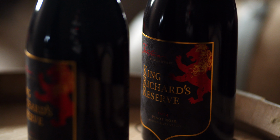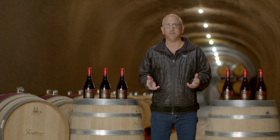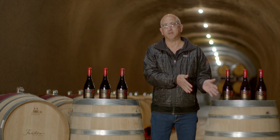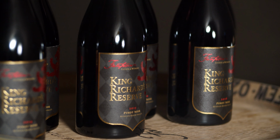One of the great things about this opportunity to experience this vertical is these wines have been beautifully aged. And a wine that has been cellared is going to be more complex, it's going to be more integrated, and it's going to have more aromas and more flavors than a wine that's just been bottled. So you'll be able to experience a cellared wine.